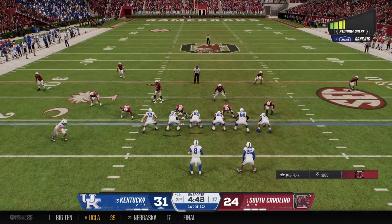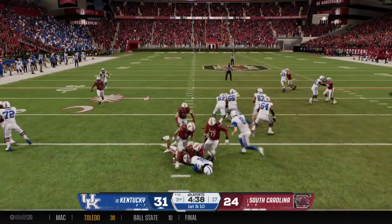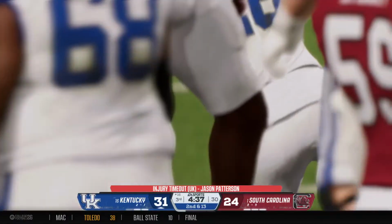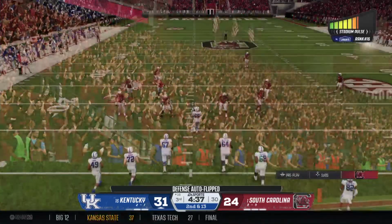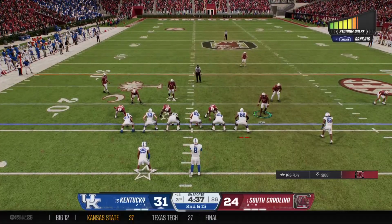Receiver in motion now. And they'll run it out of the shotgun. Going absolutely nowhere. It'll be a loss on the play. Looks like a player is down injured at that last play. We'll take a timeout where they check it out. They lose 3 in that play, so now it's 2nd down and 13.